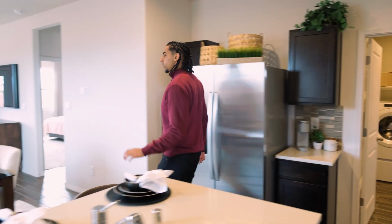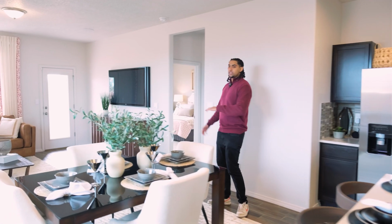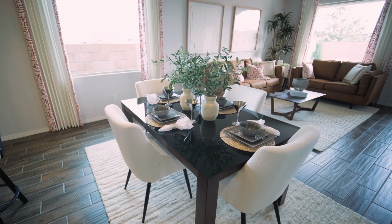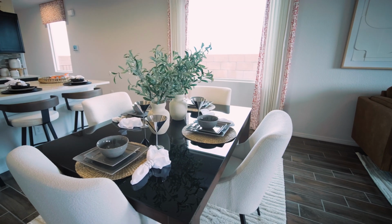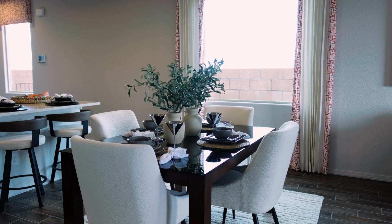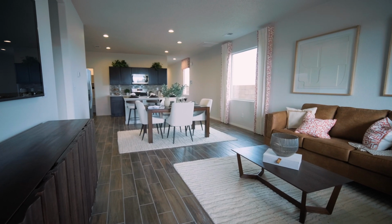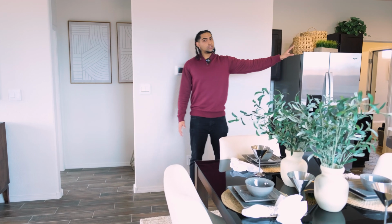But coming all the way down this way, this would be a nice sectioned off informal dining room setup. Personally, sometimes I kind of like having the formal dining rooms where it's tucked in the side in another room, but having it informal is pretty nice because it's open, so you're able to watch your family in the living room. You can all eat in this corner right here, and then the kitchen's tucked over there.